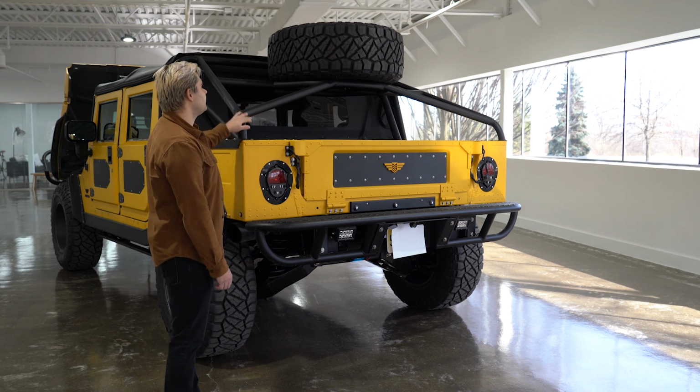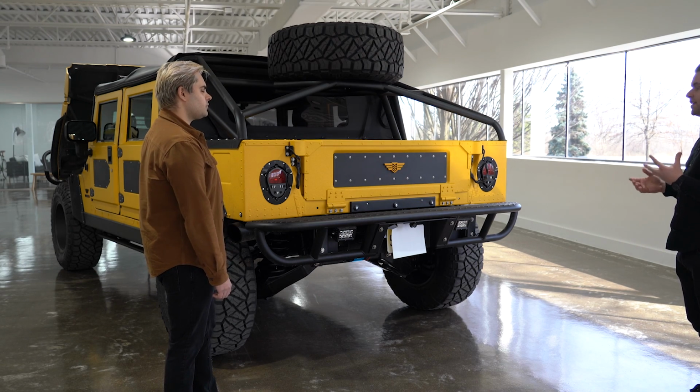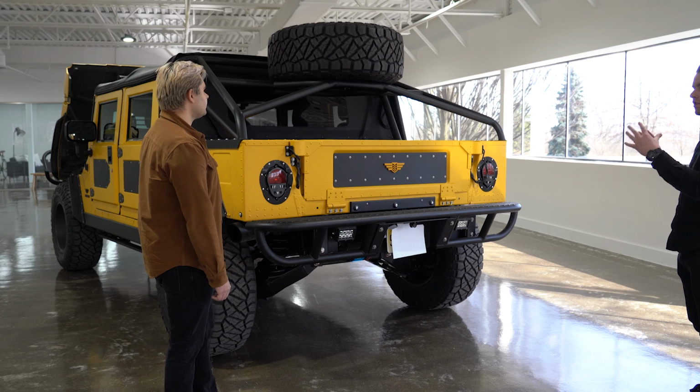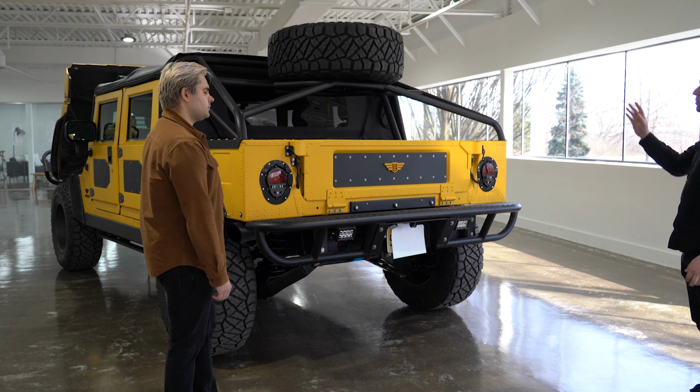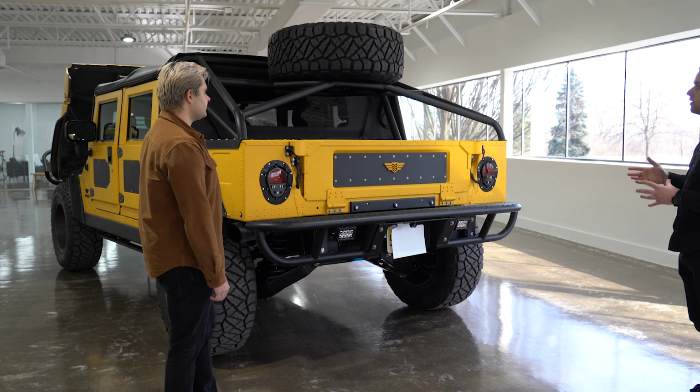All right, tell me about this jungle gym up here. So this is considered a Baja Rack. This is a mainly aesthetic feature that helps the proportion of the truck. But obviously we have a spare tire up there. Personally, I really like when clients spec the soft top with the brush guard and Baja Rack.